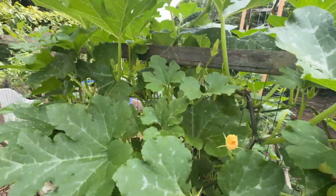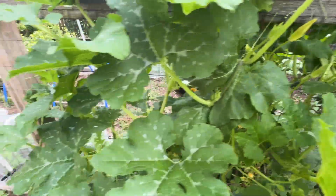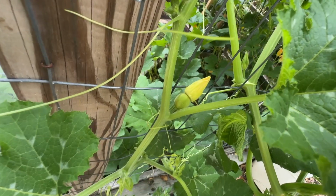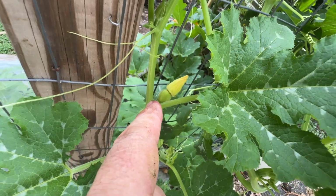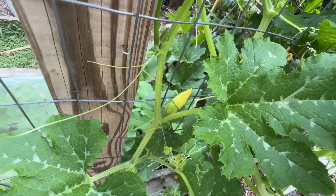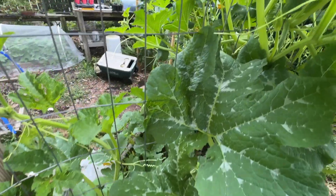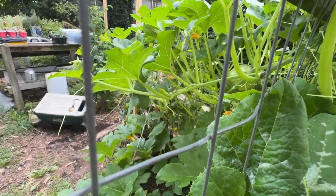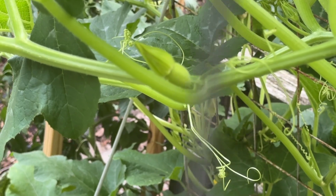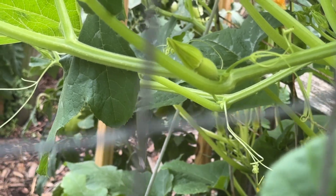Let's see if I can find you another one, because I was just walking through here before and noticed them. Well, here's one on the outside. We might be able to get this one to pollinate because the flower looks like it might open. That's what I've had a lot of. There we go, there's another one right there. We've had a lot of the fruit form, but the flowers never opened in time, and then they just rotted on the vine.